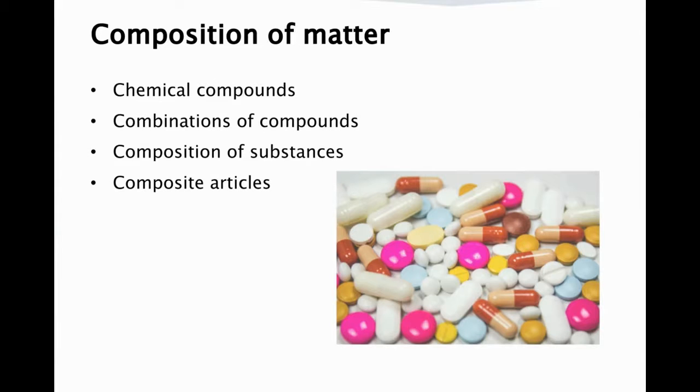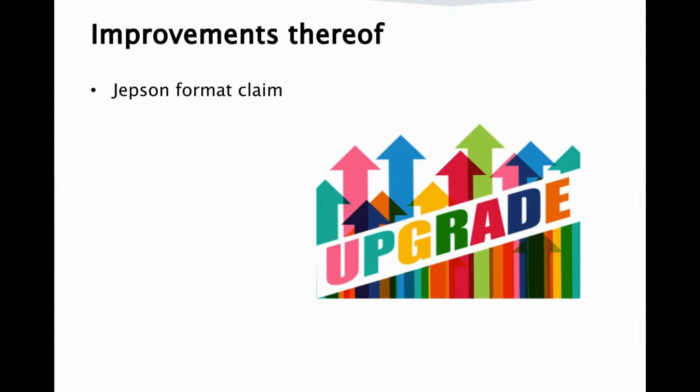The composition of matter category includes all compositions of 2 or more substances and all composite articles, and can be gases, fluids, powders, or solids. Examples include pharmaceuticals and motor oil. Improvements thereof are directed to improvements in a process, machine, manufacture, or composition of matter.